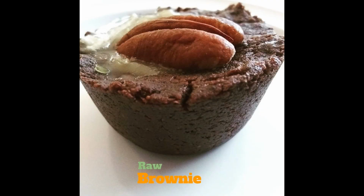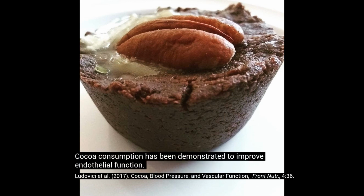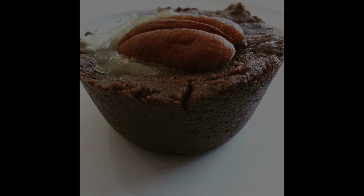And here we have a raw brownie, again from Maxwell's. The ingredients are dates, cacao, and nut butter. That creamy topping is condensed coconut milk. They have a little bit of diced apple in there, and there's a pecan. I was blown away at how tasty this is. It's about the size of a truffle, but the flavor per bite ratio is incredible. I mean, it's literally a buffet of flavor with each bite.